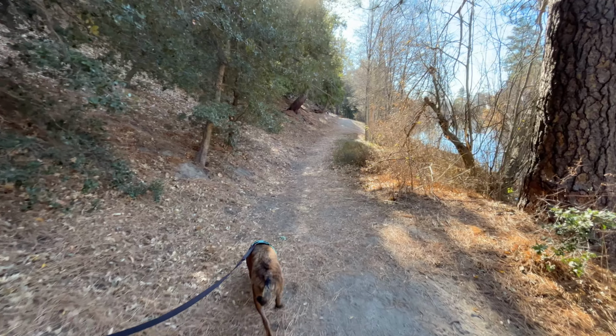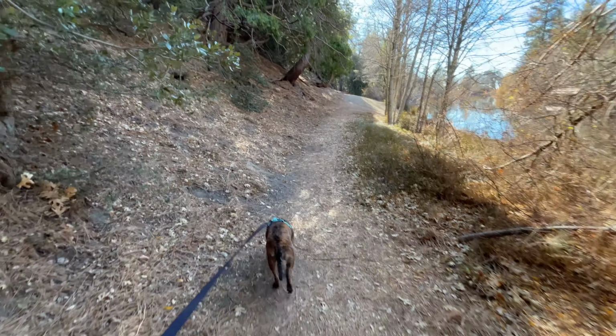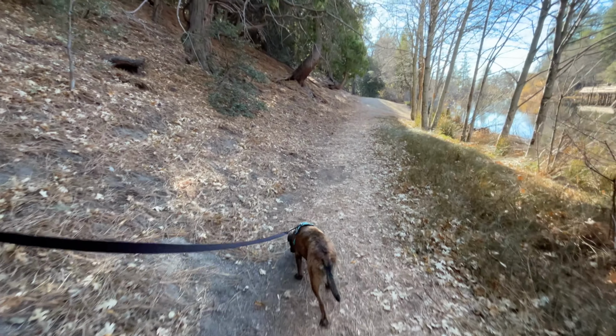Here's the little walkway that basically encircles the lake. Nice little hiking path.